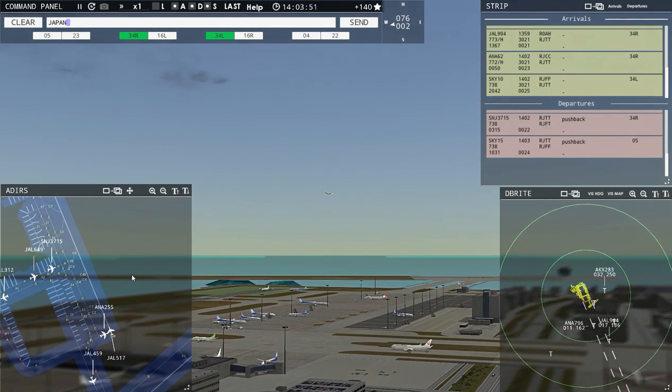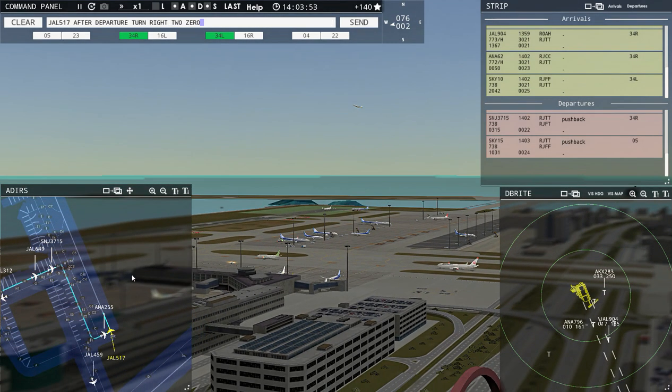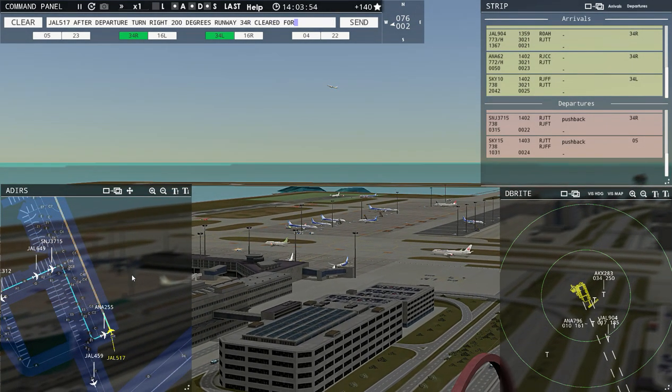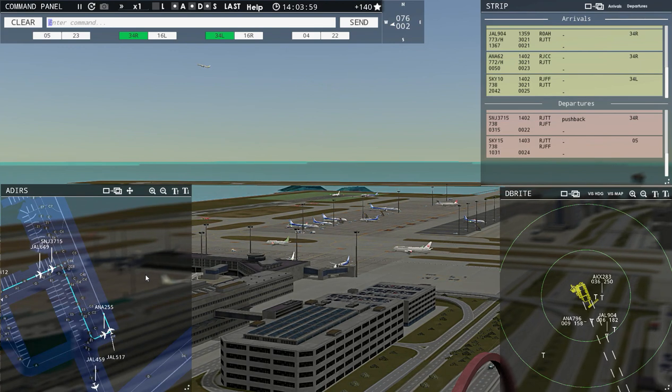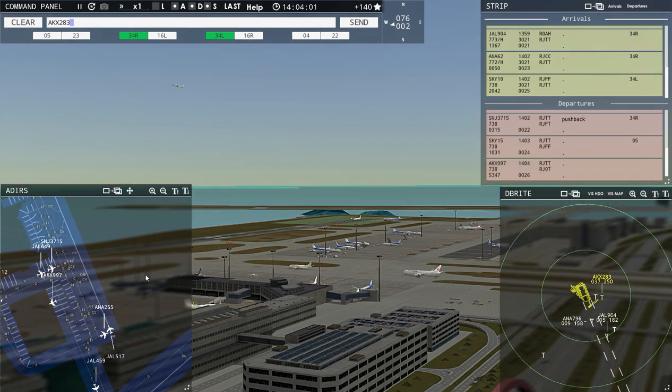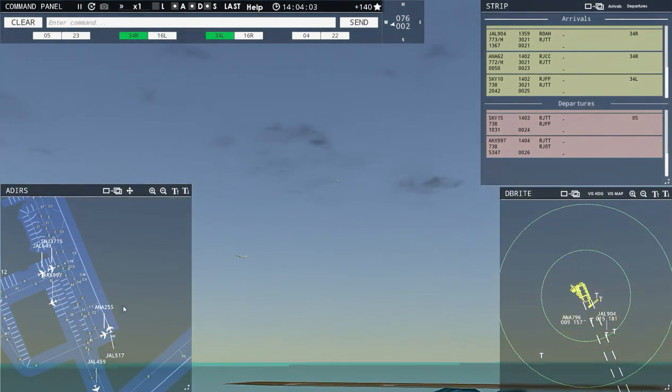Japan Air 517, after departure, turn right 200 degrees, runway 34 right, cleared for takeoff. After departure turn right 200 degrees runway 34 right cleared for takeoff Japan Air 517. Alpha Wing 283, contact departure. Roger, good day.